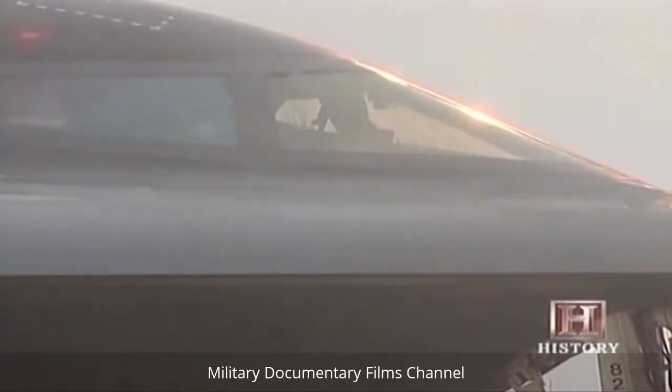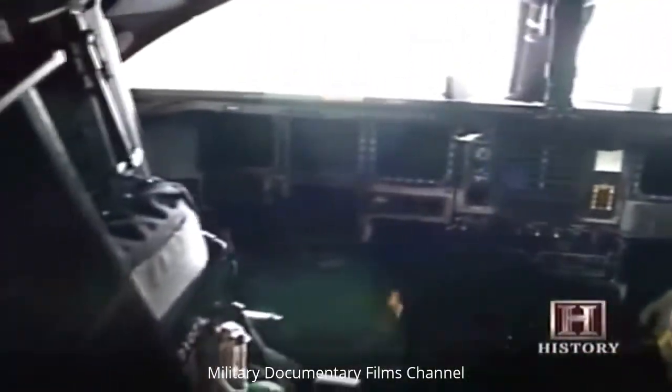The B-2 is a very intellectual airplane. It's a very brainy airplane. So you have to be really good at remembering what page in the computer everything is on. So if I want to change this, where do I go in the computer to change it?